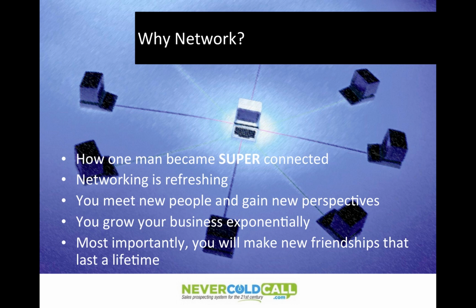LinkedIn gives you the ability to do that much networking and more because it has such a bigger reach entirely from the comfort of your home or your office, just sitting at your computer. And on top of all that, it's free. It doesn't cost you a dime.